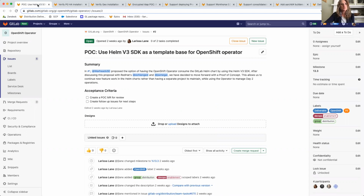First up, we've been working really closely with Red Hat to build an operator that supports running GitLab itself on OpenShift. As part of this work, we want to investigate whether we can use the GitLab Helm chart and have the operator consume that Helm chart so that we can continue to configure new GitLab features within the Helm chart and then have the operator handle day 2 operations of deploying on OpenShift, such as backing up GitLab and upgrading GitLab. So we have a proof of concept scheduled for 13.3 to do some more investigation on how this might work.